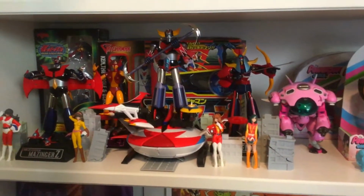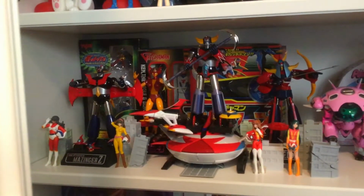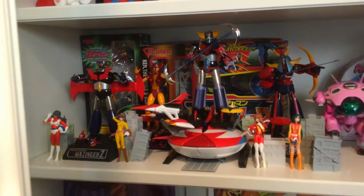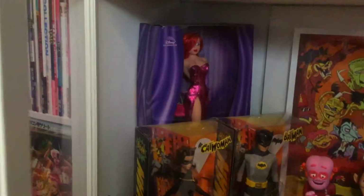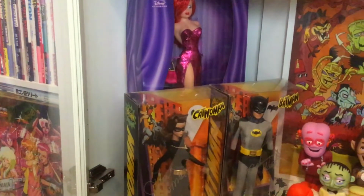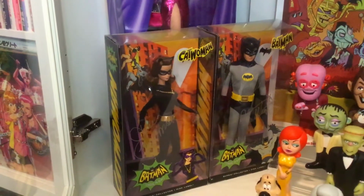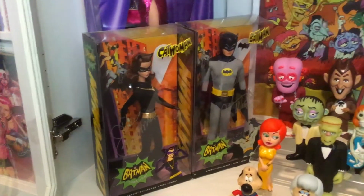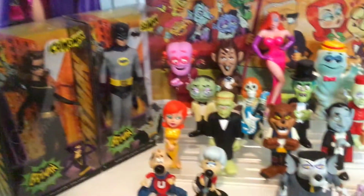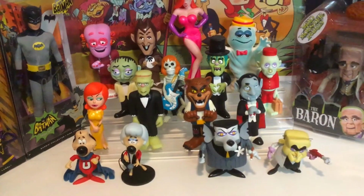And then I have some more Mazinga Z, Raideen figures here from Japan. And down here I have the Catwoman and Batman Barbie set signed by Adam West and Julie Newmar. Got to meet them right before Adam West passed away. But if you remember, he was the Batman in the '66 TV show.